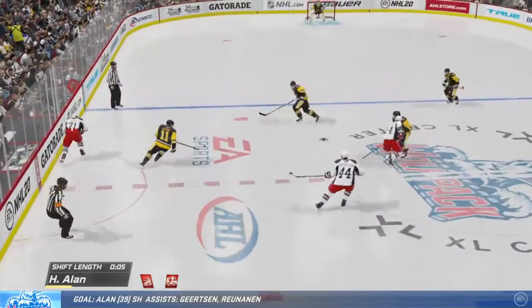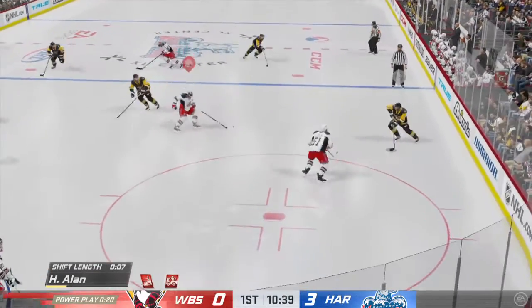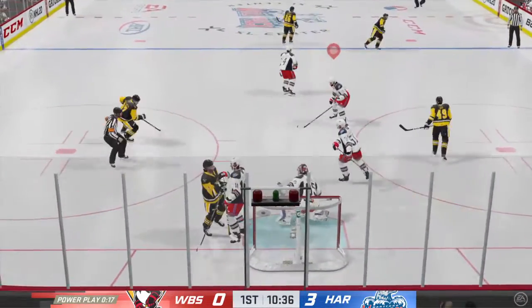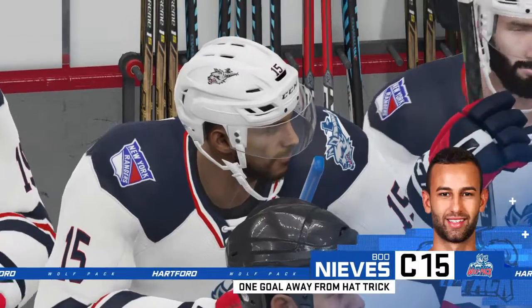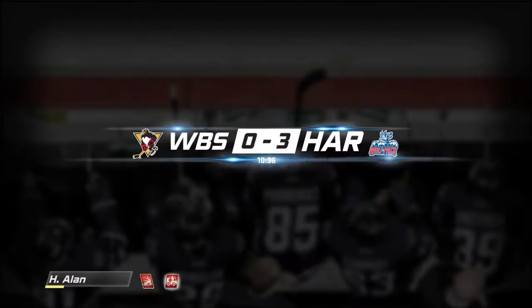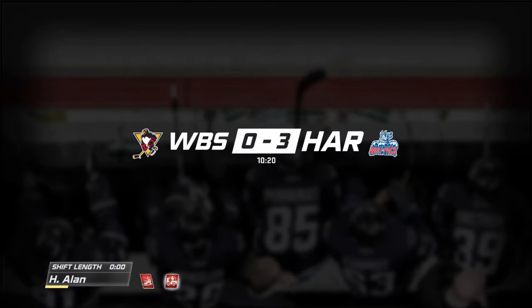Wilkes-Barre Scranton's got possession here in the neutral zone. Moves right to the middle, snaps it on net. Too easy with the glove. All right, Ray, is he thinking about it now? Oh, there's no way he's not. I had nine of these, nine hat tricks, and when you get the second one, it's really kind of the only thing you're thinking about.